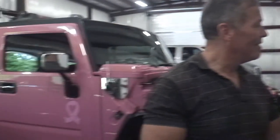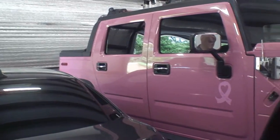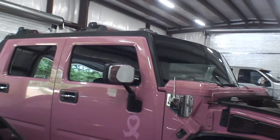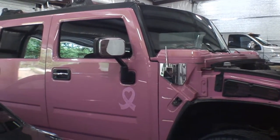It's a Hummer H2 this time. And it looks like it's pink. It is very pink. I'm a plastic surgeon. We do a lot of breast cancer reconstruction, and a few years ago we had an event to raise breast cancer awareness, and so what better awareness can you have than a pink Hummer? I believe it all the way.